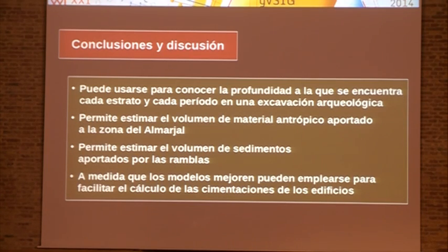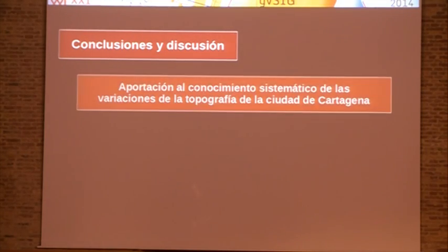We believe this study could be used to identify the depth of each stratum and match it to the different archaeological findings, because lots of materials are obtained. It allows us to estimate the volume of anthropic material dumped in the area of Al Marjal. It allows us to estimate the volume of sediments carried away by water, and it will also help us improve calculations for foundations in buildings.